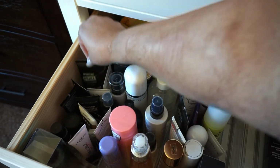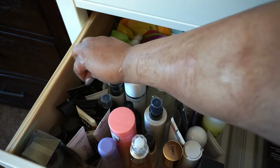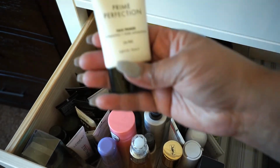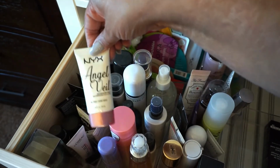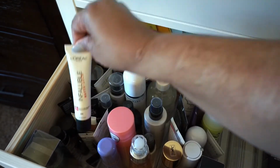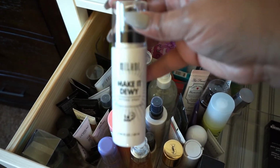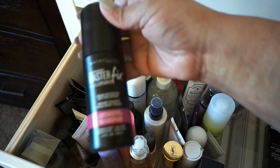Okay, so for the Maybelline, I have all the Maybelline primers, the Blur, Illuminating, the Blur and Radiance. I have the Milani, I have a couple of those. I have NYX. I have CoverGirl, the L'Oreal one. I have my little travel stuff for settings, for primers and stuff. I have the Dewy from Milani. I have the Maybelline Master.